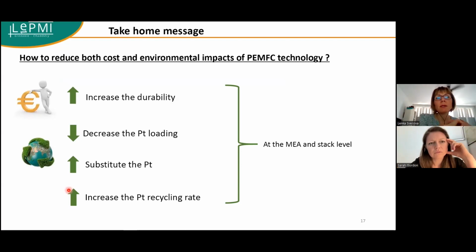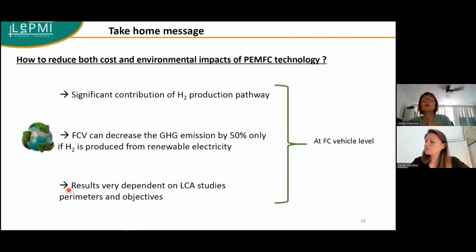And naturally, we've seen in my presentation and Tanya's presentation that recycling is the right way to decrease the environmental impacts, at least at the MEA and stack level. Regarding the vehicles, there is a very significant contribution of the hydrogen production pathway. The fuel cell vehicle can decrease greenhouse gas emissions by 50% only if the hydrogen is produced from renewable electricity. And what we can also learn from the literature is that the LCA results are very dependent on the parameters of the study and the study's objectives.